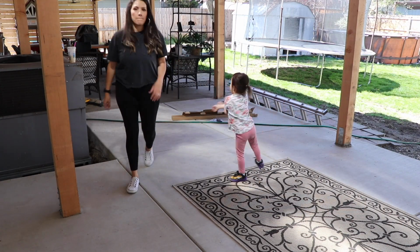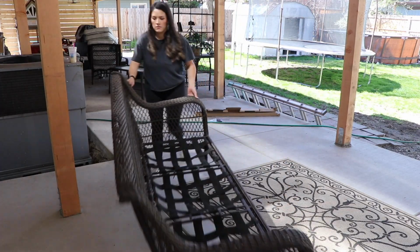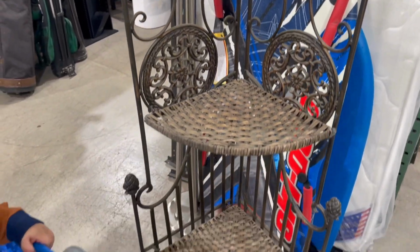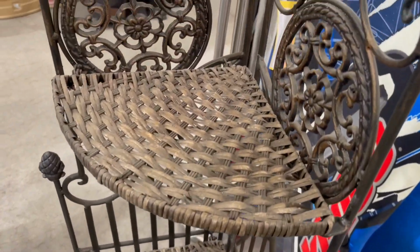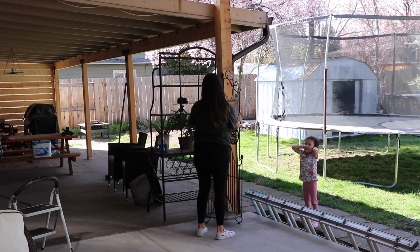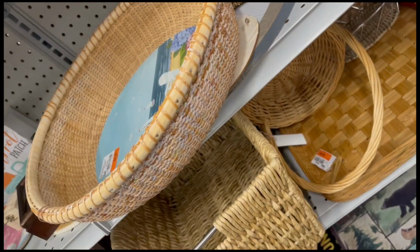I actually went to Goodwill the day that I'm decorating, and I found so many cool things. I feel like I got so lucky finding a lot of patio stuff, and this is just one of the pieces that I found for 13 bucks and change, and I feel like it just goes perfectly with the decor that we have. Originally I was going to paint it, but I like the raw metal look and the wicker on the planter holders. So for right now, I'm going to keep it like this and then decide later on if I'm going to paint it or not.